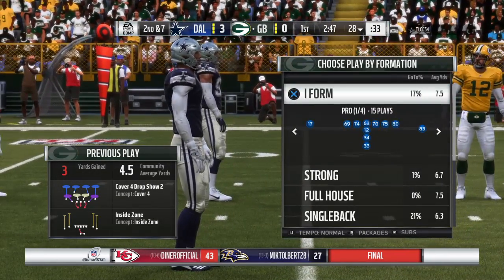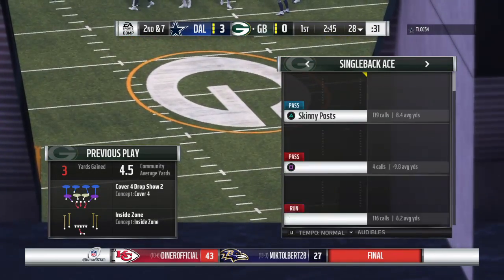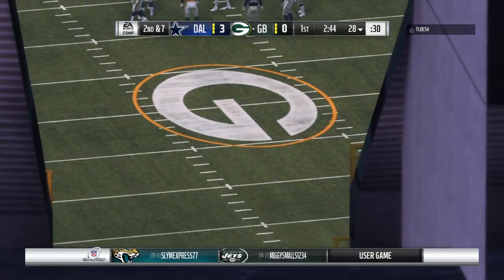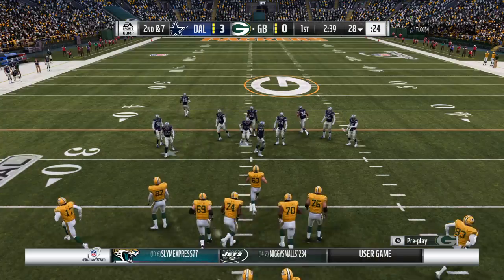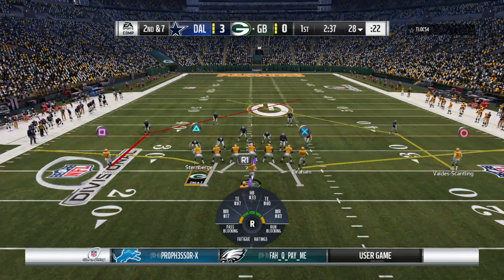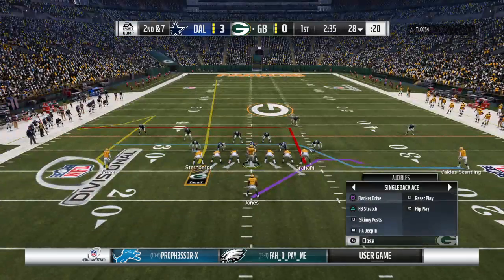They tried a quick hitter inside, but that one was swallowed up because what they're hoping is those big defensive linemen will take the bait and move laterally and open up a crease that they can run through. Didn't happen on that play. Here's 2nd and 7 now from the 28.